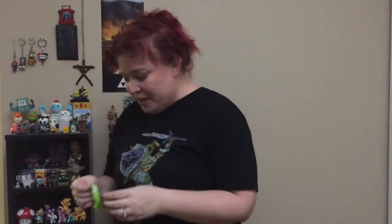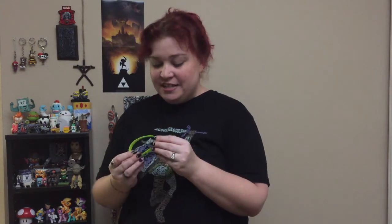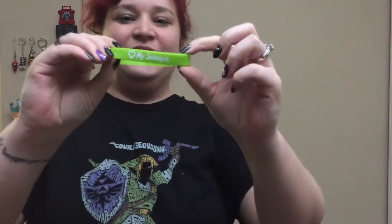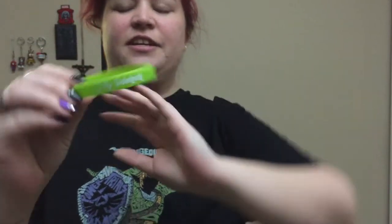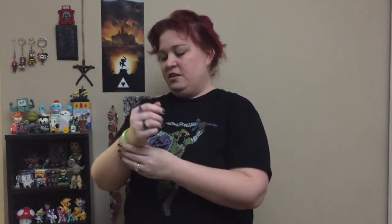All right, next thing we have is a bracelet, and it says, I heart my sidekick. Can you see it? That's cute. I'm gonna put it on. Is it gonna fit me? I heart my sidekick, yay!